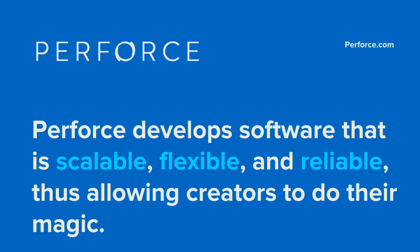Perforce software solves the challenges that come with large-scale development. So that could be large teams, large file sizes, or maybe just lots of files. But basically, our software tries to remove the technology barriers so that developers and designers can just innovate.